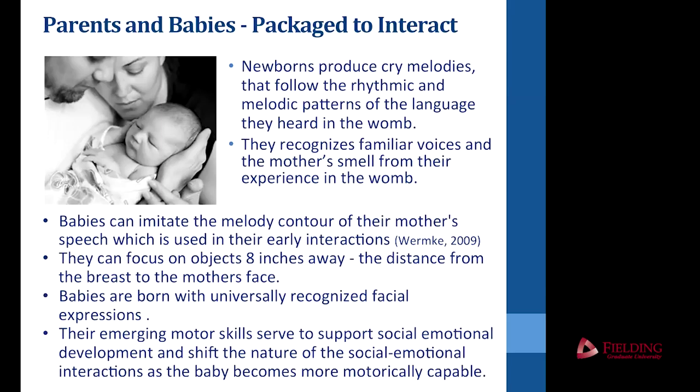Their emerging motor skills support social-emotional development and shift the nature of the social-emotional interactions as the baby becomes more motorically capable. So the newborn is quite incompetent, but as the baby gains motor skill, it has increasing ability to contribute to the interactive process. And as a result, the nature of the interaction has to shift.